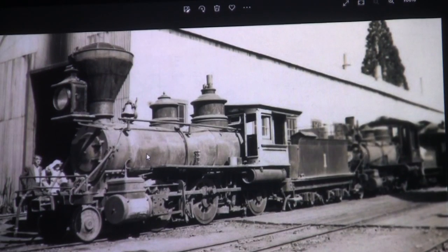So busy was engine number 5, and they loved it so much they wanted to keep it running. So in the late 1930s, they went back to Tahoe and they bought number 5's sister engine, the Glenbrook. And they brought it to Grass Valley, and they were only going to use it as a source of spare parts to keep 5 running. Thankfully, they didn't do that, and we're going to look at that again a little bit later.